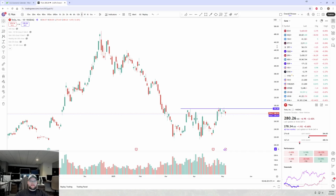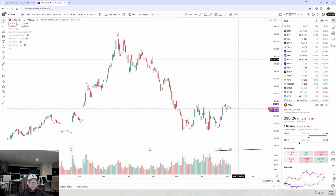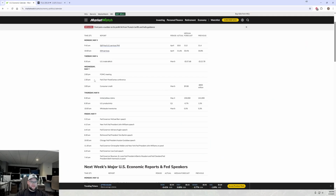If the S&P and the Nasdaq are crapping out and really gaining traction to the downside when that Tesla breakout occurs, then I wouldn't be as willing to participate in that breakout. So contingent on the S&P and the Nasdaq holding up, if that Tesla breakout occurs above 292, 293, I will be interested in taking that as well. Okay. In terms of economic events, we have the Fed event on Wednesday.